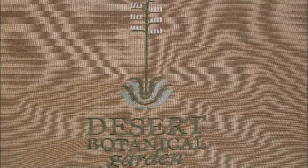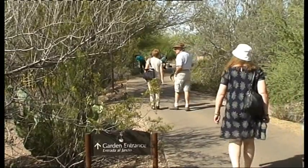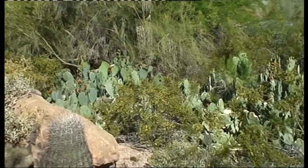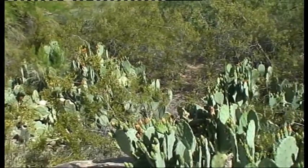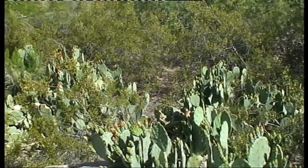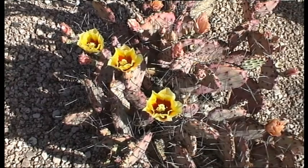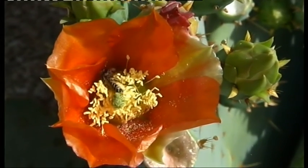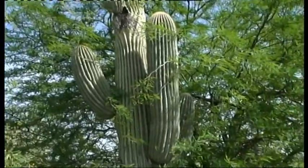Nearby is the Desert Botanical Garden, which since 1939 has been the home of one of the finest and most diverse collections of succulent plants, including rare, threatened and endangered species from around the southwest. It's the only botanical garden in the world to focus solely on desert plants. A desert is defined as an area that receives less than 10 inches of rain a year.